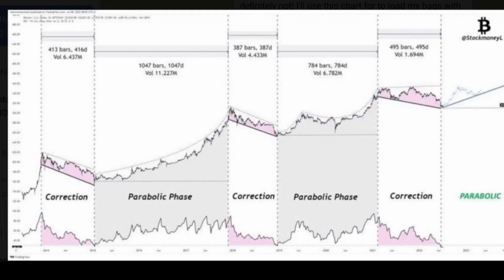One thing that made me bullish on this move in the Bitcoin price is this chart, because we have seen a correction, a parabolic phase, a correction, a parabolic phase, and a correction, seen right now as a bear market since the all-time high. And now we can maybe see the next parabolic move to the next all-time high.